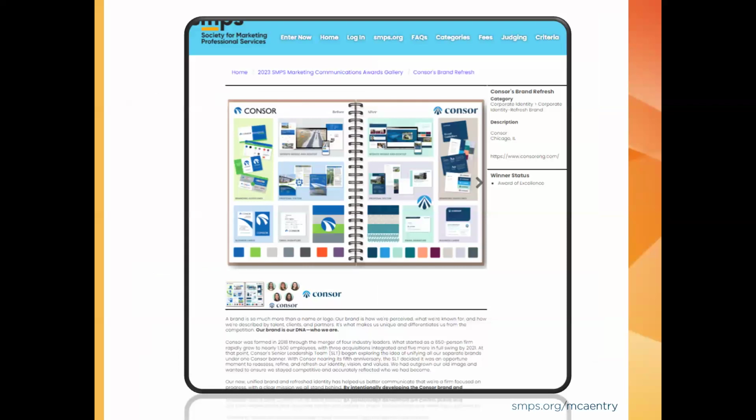Here's a better screenshot as well. This is again inside the gallery. This is a close-up of the corporate identity brand refresh recipient from last year's program, Consor. And this specifically for this category, as most of you know, we have different variations, or excuse me, different sections of the corporate identity. We have brand refresh, new identity, and a rebrand.